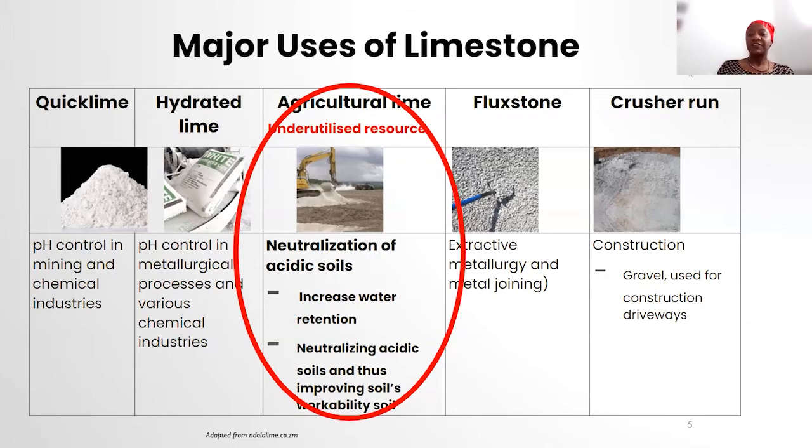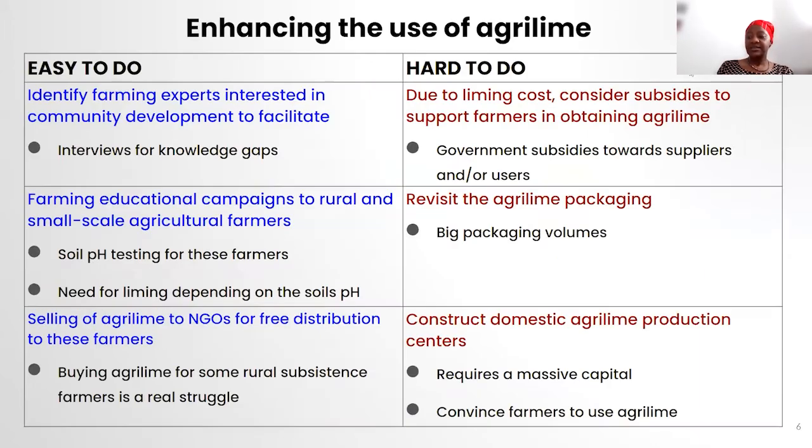Therefore, the aforementioned issues need to be addressed in order to make agri-lime accessible to subsistence as well as small scale farmers, especially since, since COVID-19, many people resorted to gardening as well as crop farming as their main source of food and income. Hence, to address food security issues within Zambia, we looked at things like government coming in to help these farmers access this agri-lime by adding subsidies, just like they are doing with agricultural fertilizers.